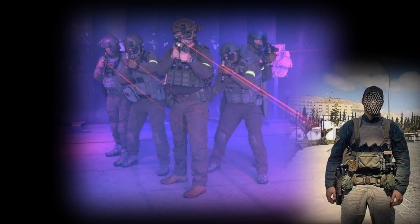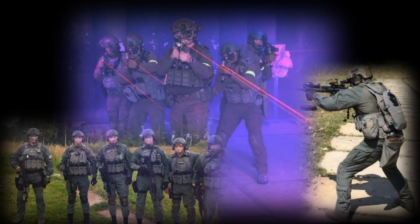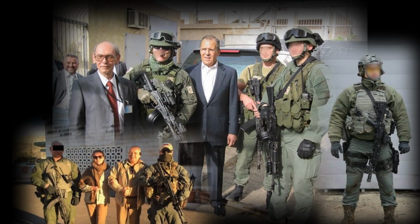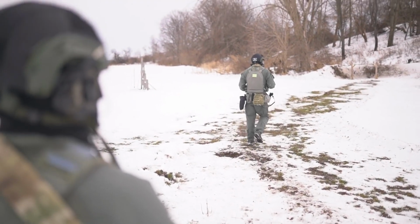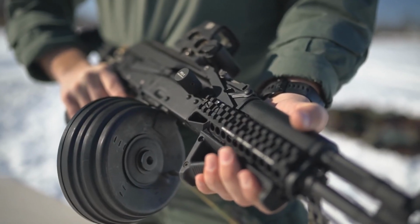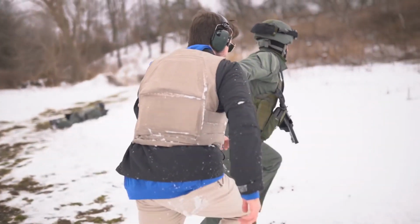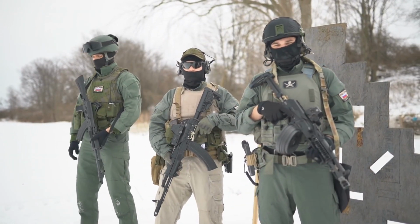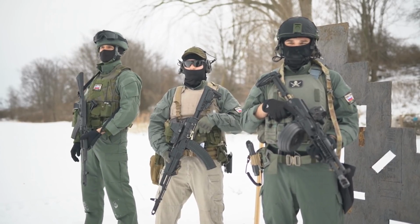ZASLON, meaning barrier or screen, is an SVR-controlled unit that specializes in security for the Russian Ministry of Foreign Affairs. This unit is very unusual in many respects, including their gear, weapons, and mission, not to mention their secrecy. In this video, we will examine a few distinctive loadouts of the SVR's ZASLON bodyguard unit.